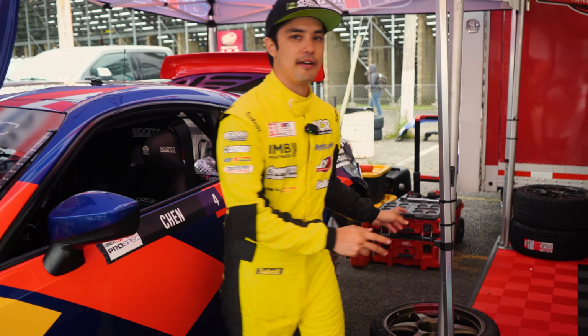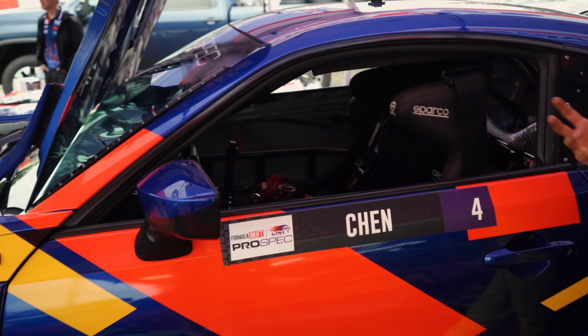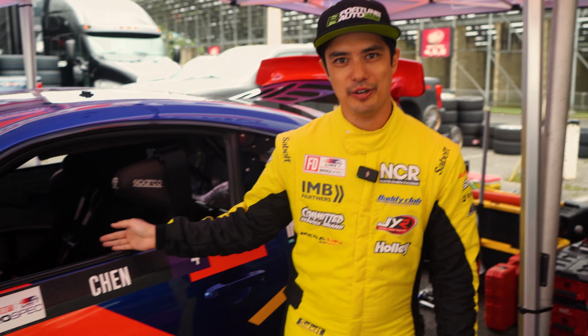So really happy to have Koenig on board this year, along with my other partners, Fuel Lab. We did something really cool in the rear that I'll get to in a second. But first I'm gonna show you the interior of this car.